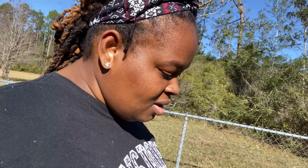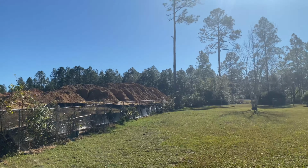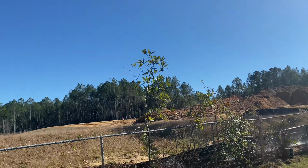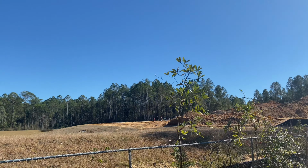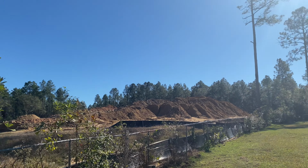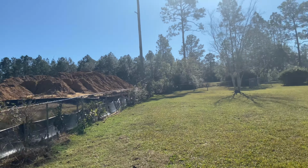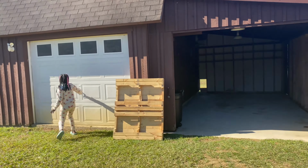But I'm going to walk over here and show y'all what she talking about is good for hiking. So she's saying this mountain of dirt is good for hiking. Now, although it do look like a miniature mountain, this is very much so a construction site. They're building another home over there because you can see like the pipes and stuff over there. So they're definitely about to build a home or something. And here's the other side of the barn, the garage.